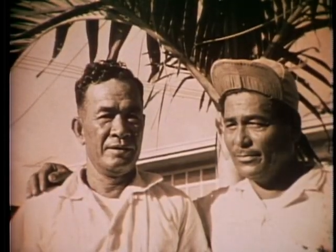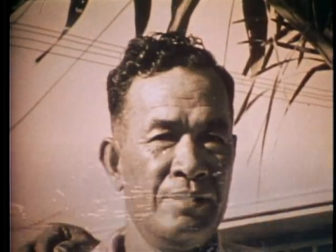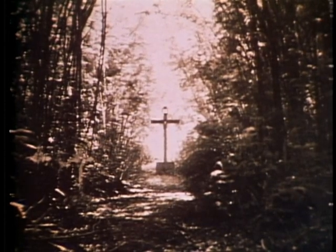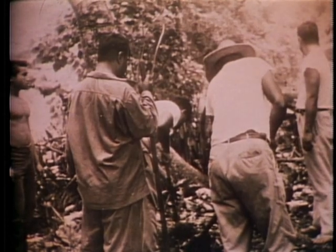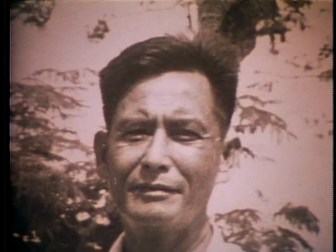These native Saipanese, Joaquin Seaman and Ben Salas, tell Gurner of hearing that an American woman was buried in this cemetery sometime in 1937. Gurner excavates several grave sites, but finds no proof. The strongest evidence to me is the eyewitness reports on the island of Saipan. To me, it is inconceivable that these people were not telling the truth, and it is inconceivable to me that anyone else answering those descriptions was on that island at that time.